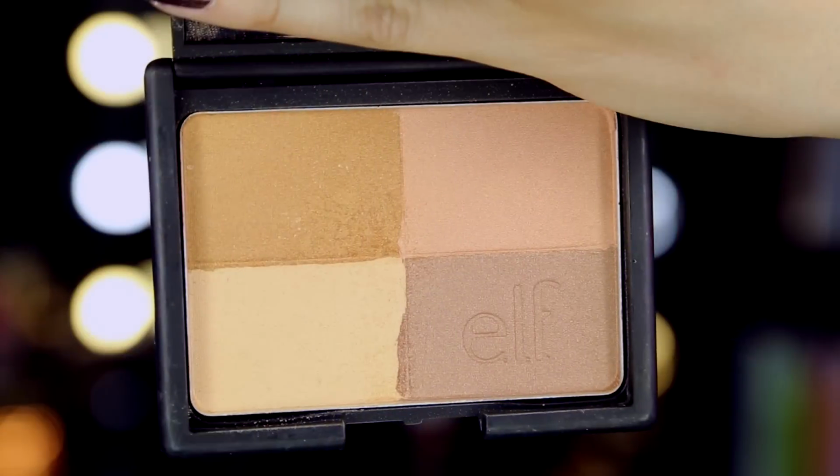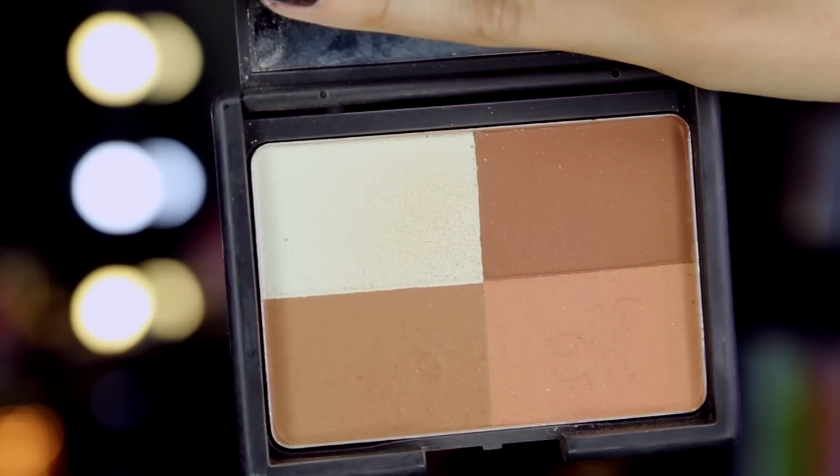Moving on to my warm bronzer and my cool bronzer. I will link the Hot or Not below where I completely dedicated a video to these. I'm not going to ramble much about them. I promise you, I really will link that video below. Better make a note of it.